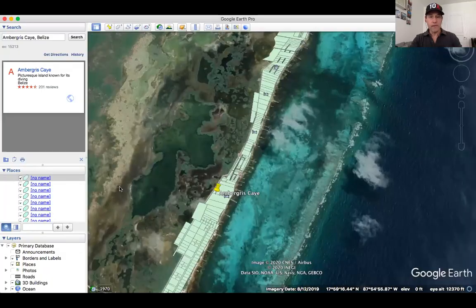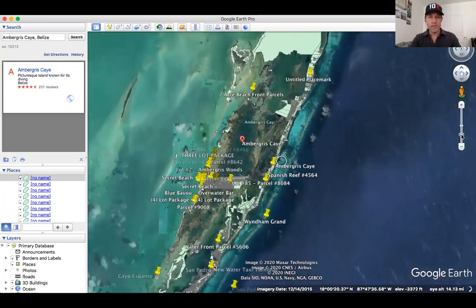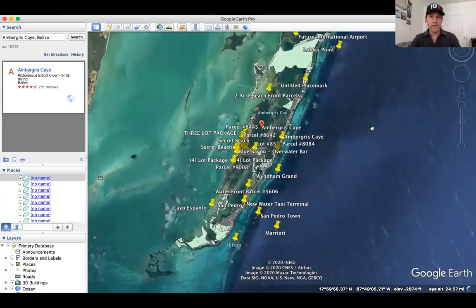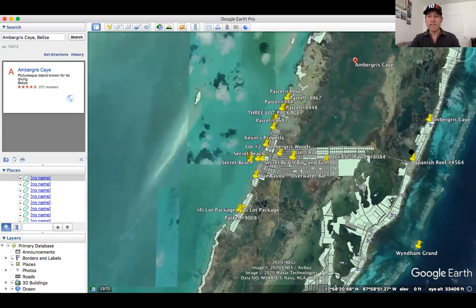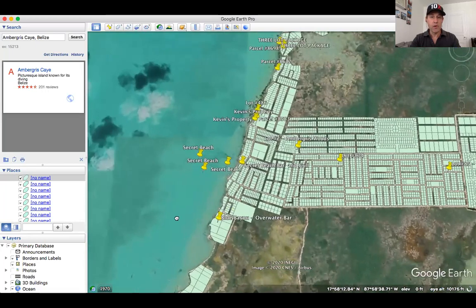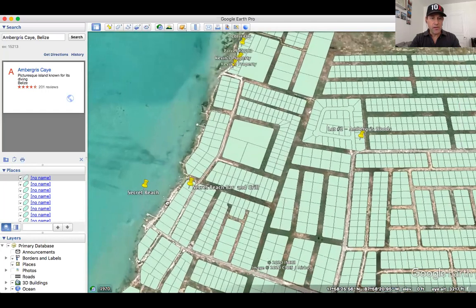So first of all, let me do a little bit of a share screen here and hopefully share my Google Earth overlay map so I can show you exactly where these are. If you're seeing my screen, let's zoom out a bit to get the whole island in there. All right, so that is the length and width of Ambergris Caye. Now let's go over to the Secret Beach area. The Secret Beach area is on the west side of Ambergris Caye, is accessible by road. So I will zoom right into the core, you might say.